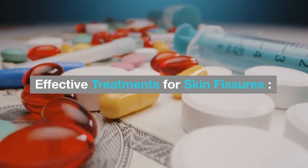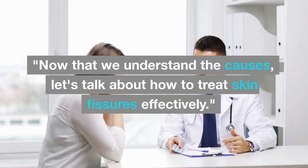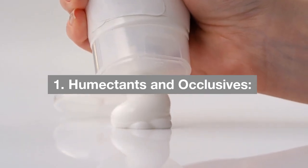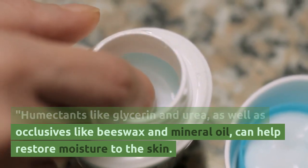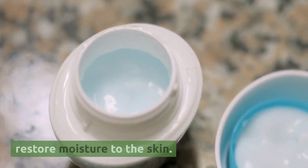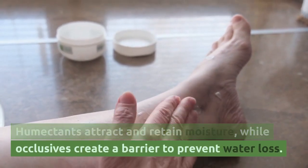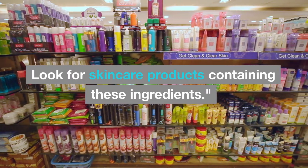Effective treatments for skin fissures. Now that we understand the causes, let's talk about how to treat skin fissures effectively. 1. Humectants and occlusives. Humectants like glycerin and urea, as well as occlusives like beeswax and mineral oil, can help restore moisture to the skin. Humectants attract and retain moisture, while occlusives create a barrier to prevent water loss. Look for skincare products containing these ingredients.